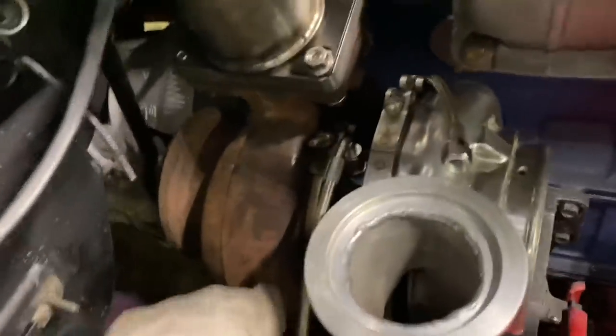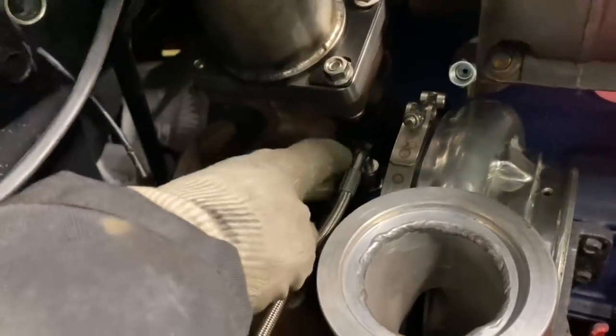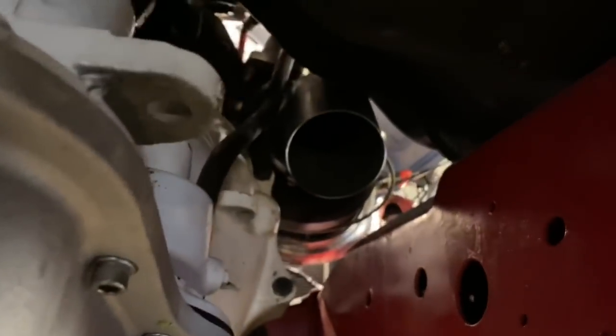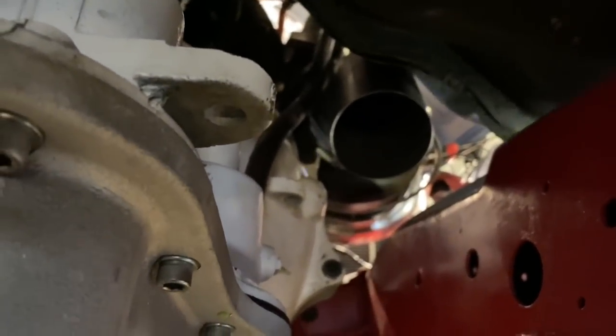So in your kit, take your feed line, route it to the top, take the other end, and you're going to plumb it right there. Now we're at a point where we have to mock up that downpipe. As you can see, it's connected to the S4 turbo.